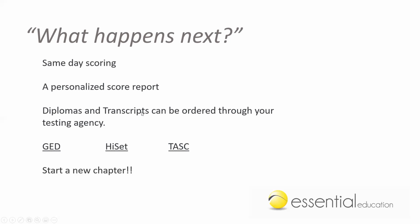And then all that's left to do after that is to start a new chapter, to pursue some of those goals that you can already see in your window right ahead. You see it down the road, and hopefully today we've walked you through some of the questions you have about what that process looks like to get there.